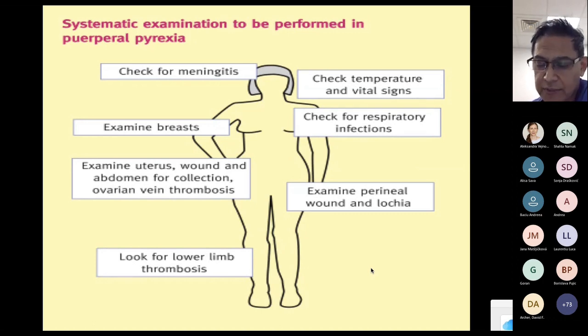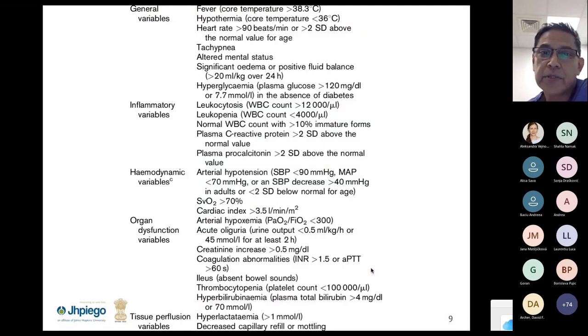So it's a general examination, but you start in the area as gynecologists and obstetricians. You start on the abdomen, the uterus, the vulva, the vagina, and the urethra and surrounding areas, and move on to systemic tests. Okay. So these are the variables. It's a busy slide, but I'm going to take you through very quickly.